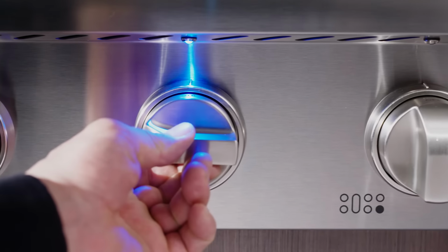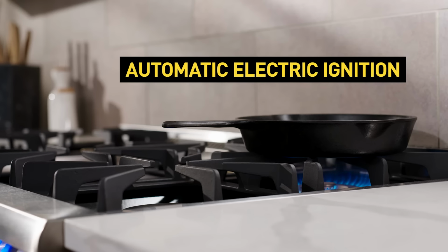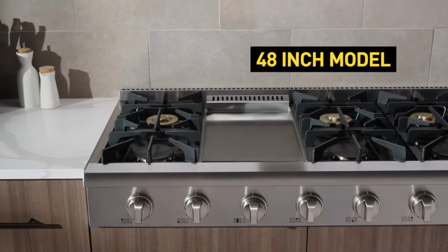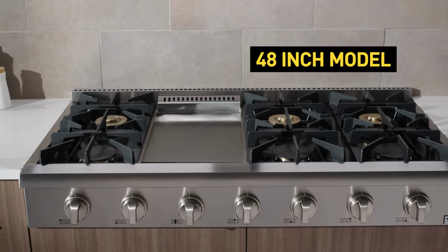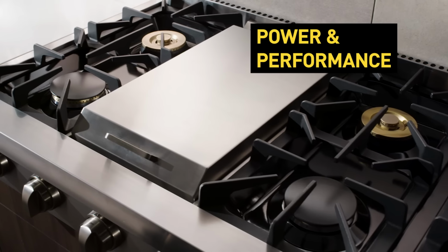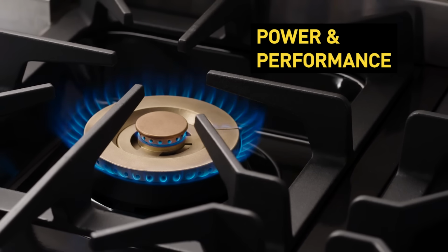Get fired up fast with an automatic electric ignition. No need to light the burners. We know one size does not fit all, so choose between 36 inches or 48 inches to perfectly fit your cooking space. Get the power and performance of a premium professional appliance without the premium price tag.